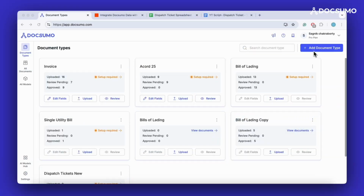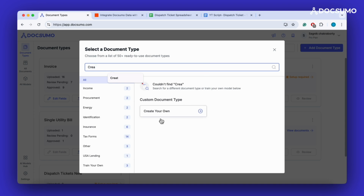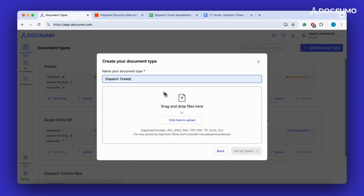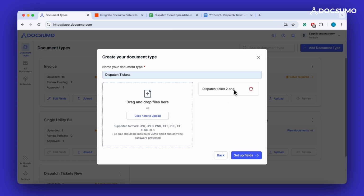To process dispatch tickets, you need to create your custom document type. We'll name it dispatch tickets, and we'll start by uploading some of these sample documents so that we can train the machine learning model on the dataset. Operations teams spend 15 to 20 minutes downloading and capturing relevant information from a single dispatch ticket, refining the data with manual data entry errors, and updating it on their TMS or spreadsheets takes another 10 to 15 minutes.